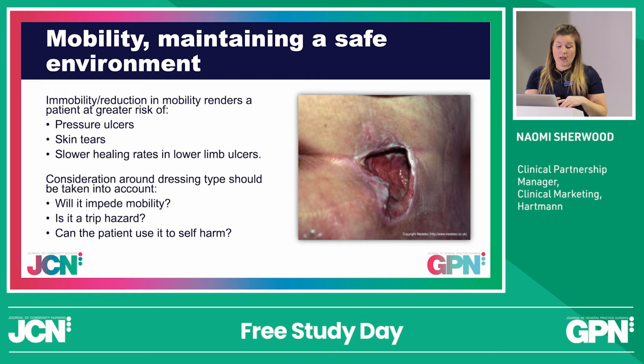One thing to take into account that we sometimes don't think about is, is this patient at risk of self-harm? And if so, could this dressing be used to self-harm? For example, bandages can be used as ligatures, and I can see some nods, so I'm sure some people have come across that. I hope you haven't experienced that, but we've heard about it. Also, can they access their wound to self-harm? Do we have to think about how we dress it?